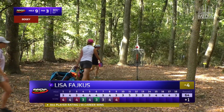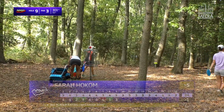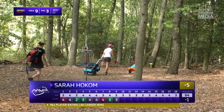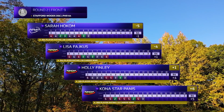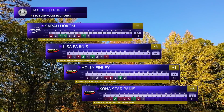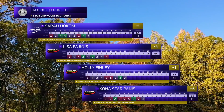You know, what great coverage we had on round 2, this front 9 here. It was great to see how some of these ladies executed their shots. Sarah shooting great is a 5 down overall. So after the front 9, Sarah Hokom 5 down, Lisa Fajkus 4 down, Holly Finley +1, and Kona Panis +6.